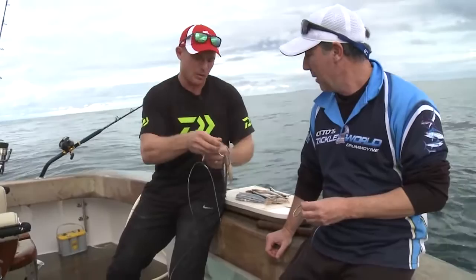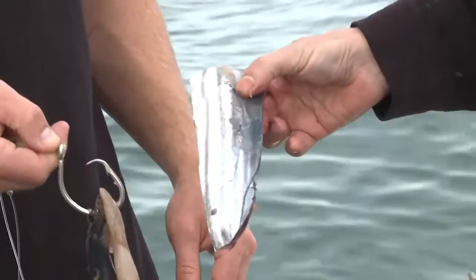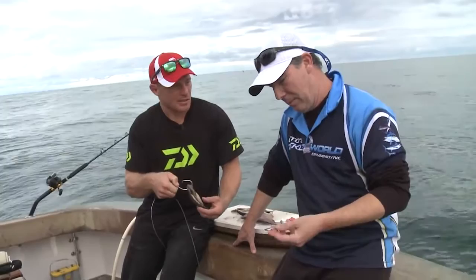If you get lucky enough to get a couple of stripies on the way out or something like that, that's a great bait too. Don't be scared to use a big bait, you know. That wouldn't even worry a big blue eye. All right, that's a pretty simple technique we've been using today. We've been fairly successful, you'd call it.